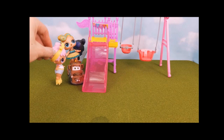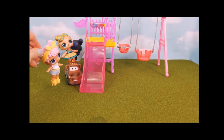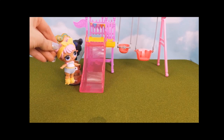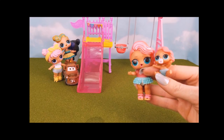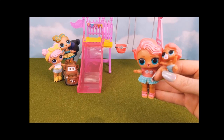Hey, Lux, how are you doing? I'm doing great today. Thank you. Oh, look, guys. Here comes Splash Queen and Treasure with Little Splash and Little Treasure. Yay! They're so cute! Hi, Treasure. Hey, guys. Oh, and hi, Little Treasure. I'm gonna go put her in the swing. She's been talking about going on the swing all day.